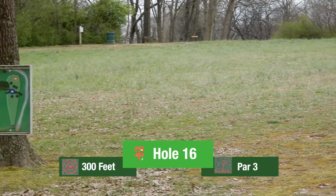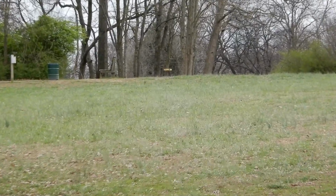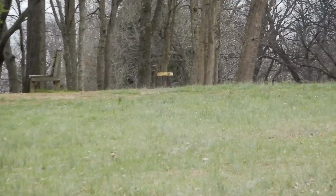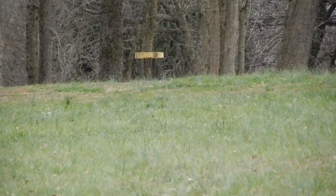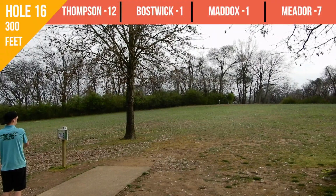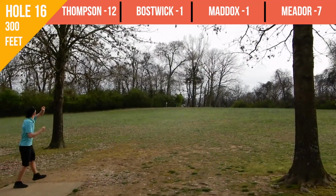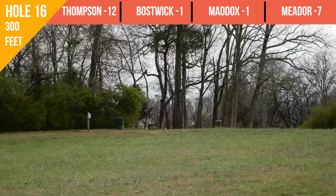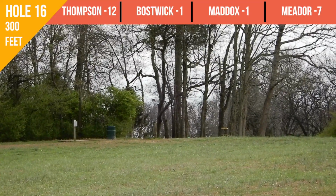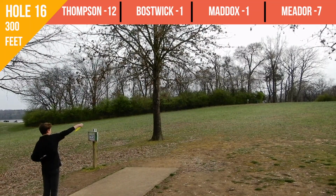However, hole 16 definitely is gettable at 300 feet up the hill. Definitely a great shot to throw a hyzer with a fairway or distance driver up to the basket. As Austin's doing here, he's throwing his X1 out to the right. Throws it a little bit lower than you'd expect, but he hits right by the basket. That's a great shot from Austin.